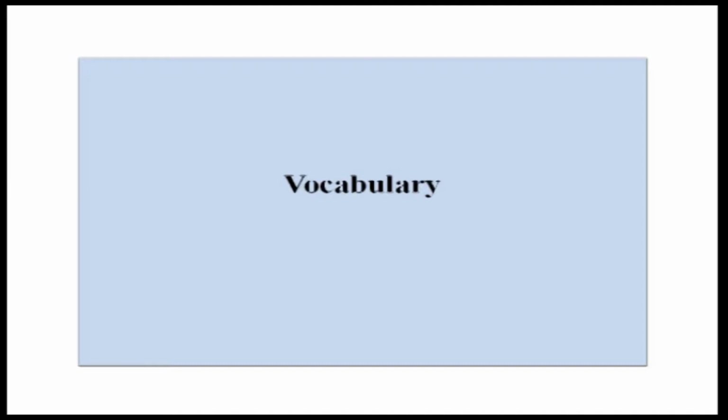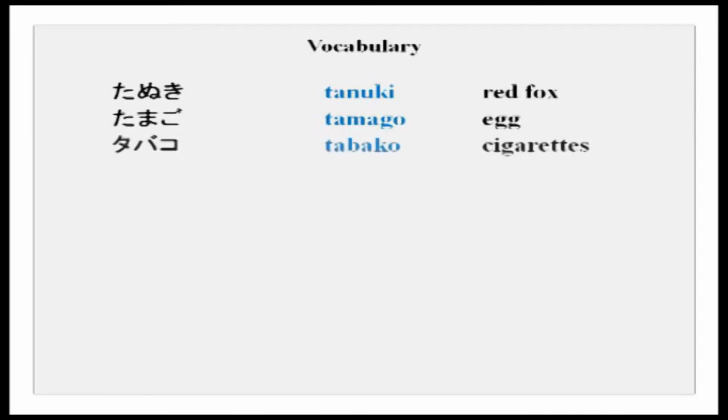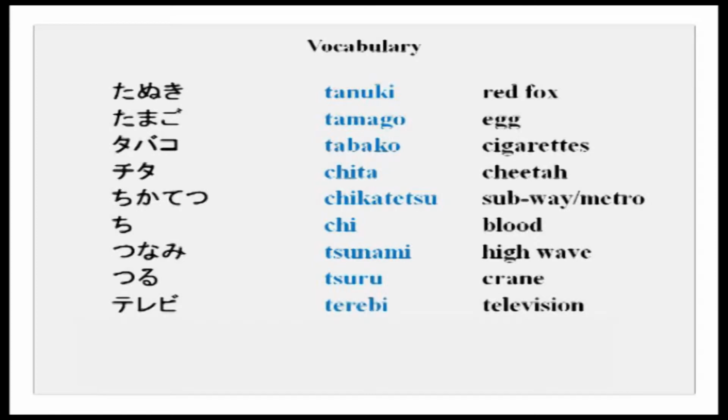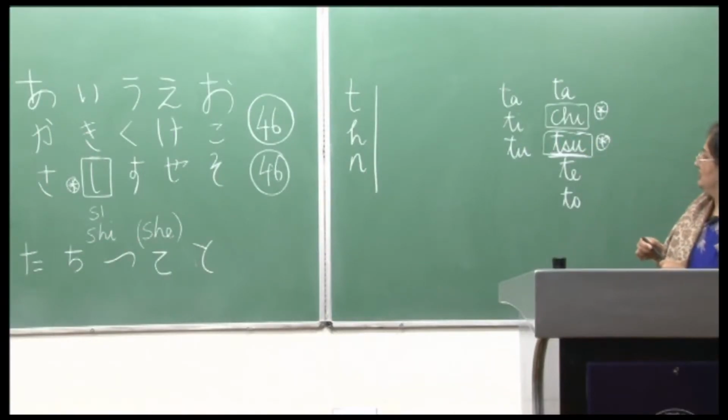Some new vocabulary with ta series. Tanuki, tamago, tabako, cheetah, chikatetsu, chi, tsunami, tsuru, terebi, tokage, toke. Now, this is tsu. Please remember tsu. It is different from tu.